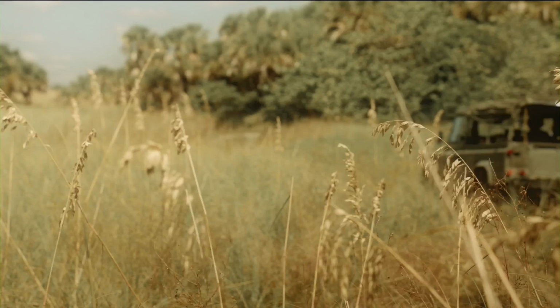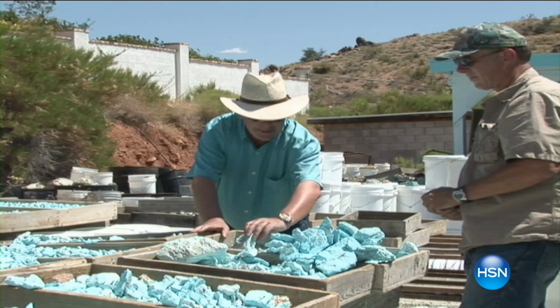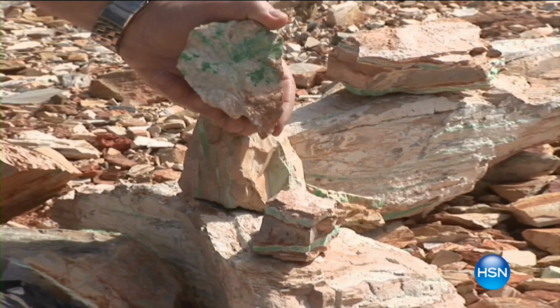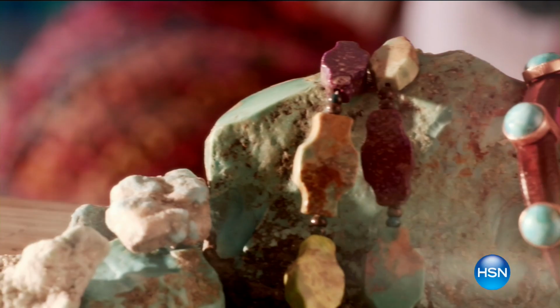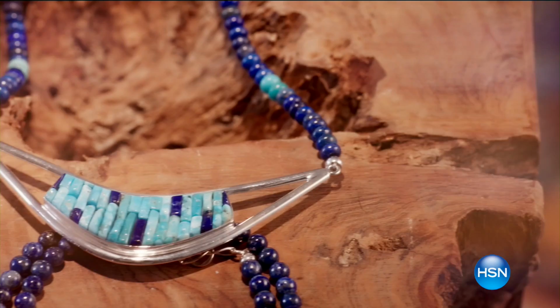I'll go to a lot of the mining people that I know and always ask them what's new. They always show me the same thing. Me being me, I usually go out and walk around and I'll find something. It'll be a sample or just a little bit. And I'll say, what's this? And they'll say, oh, my cousin found that. We don't even know what it is. And that's how it all starts.